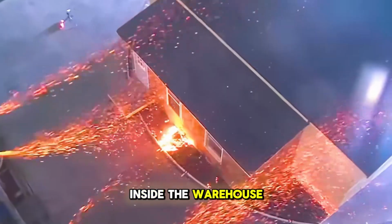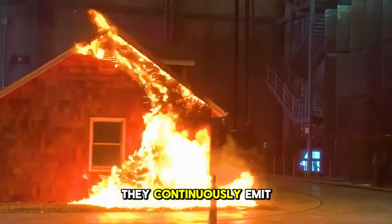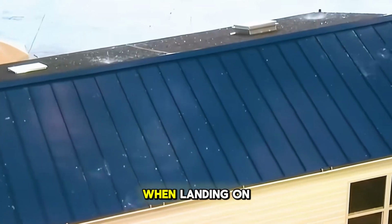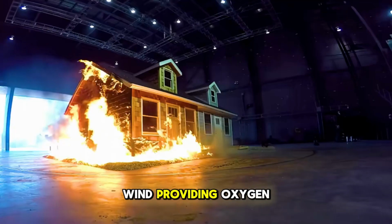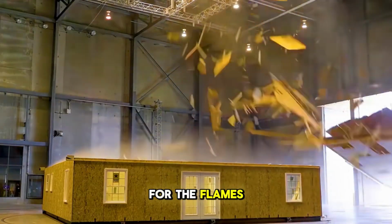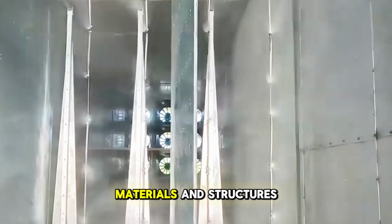Additionally, inside the warehouse are several chimney-like devices. In wildfire tests, they continuously emit small sparks. These sparks, when landing on wooden houses, can easily ignite them. With the strong wind providing oxygen, it takes only half an hour for the flames to engulf the entire house. With this warehouse, people can conduct a series of extreme tests to improve housing materials and structures.